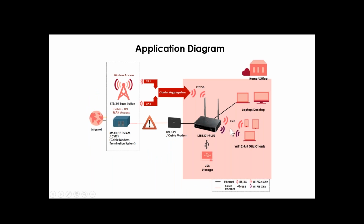And this is a very simple application diagram that I came across. Obviously, you've got your, let's say, home or small office environment. You've got the LTE 3301, and you can see how it works. So you've got your DSL being plugged into it as well. All your laptops and desktops, you've got wired connections, you've got wireless connections. And then what you see at the top, you've got the LTE or 4G or 3G connection.